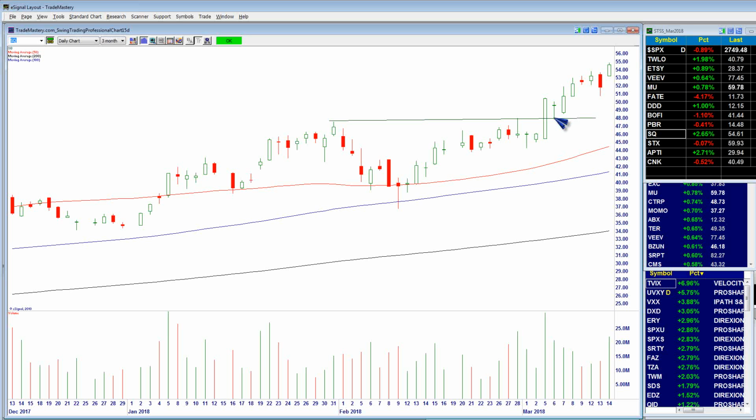So I'd rather be selling. And what we mean by selling doesn't always mean going short. It means locking in profits. So if you're selling it right there, you're selling at support. And look at, you would have missed a $7 rally.